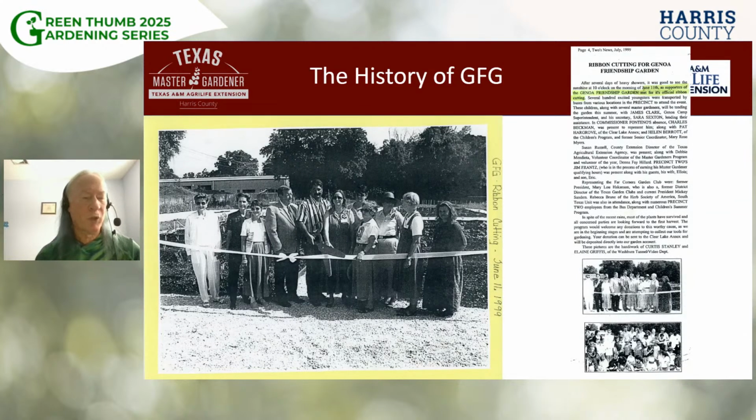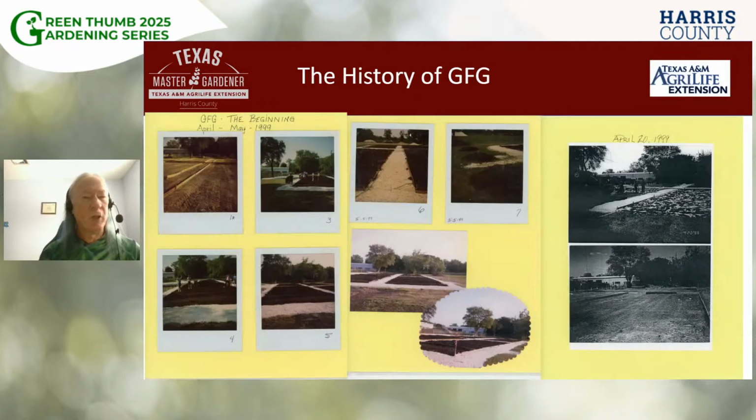Here is the official ribbon cutting ceremony for the Genoa Friendship Gardens. This picture is taken from the road that is on the south side of the gardens. And here are some early photographs. You can tell these are old photographs of the initial construction, April and May of 1999.